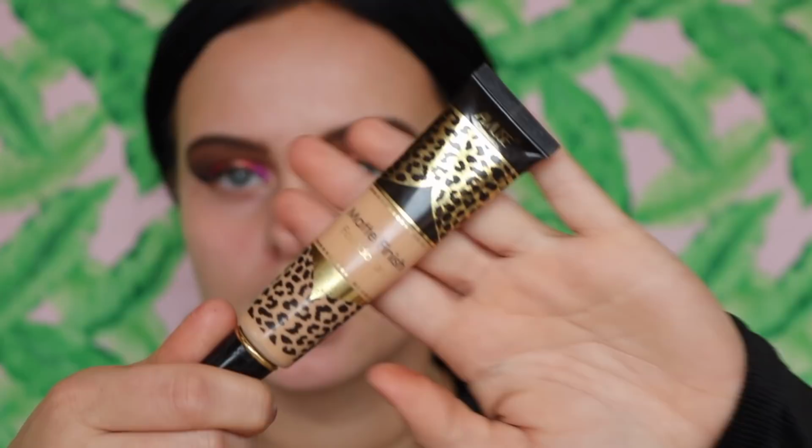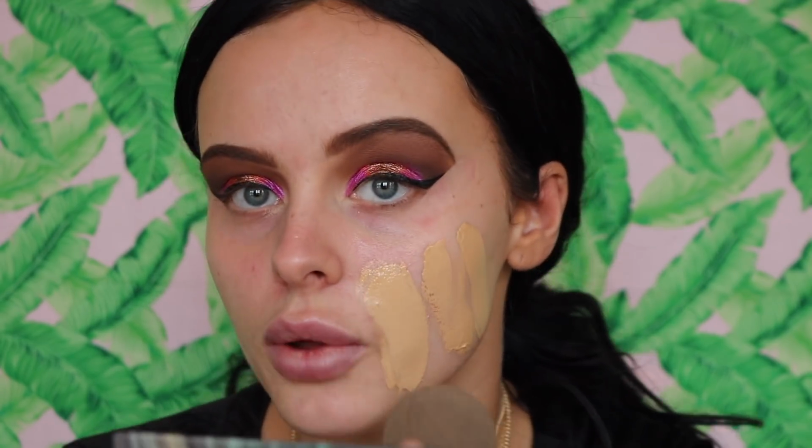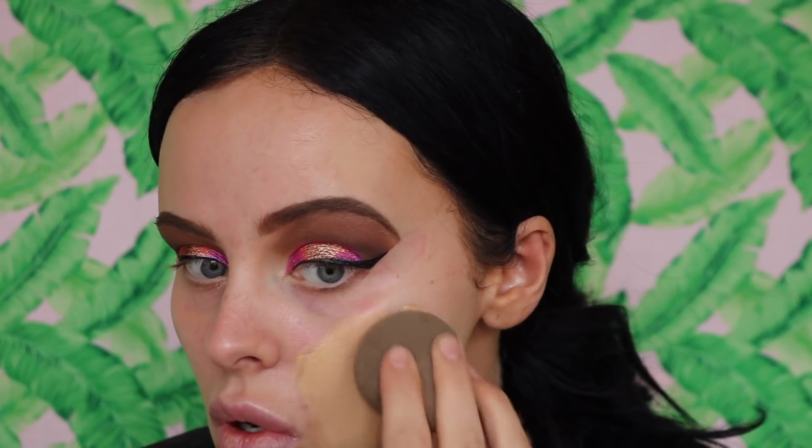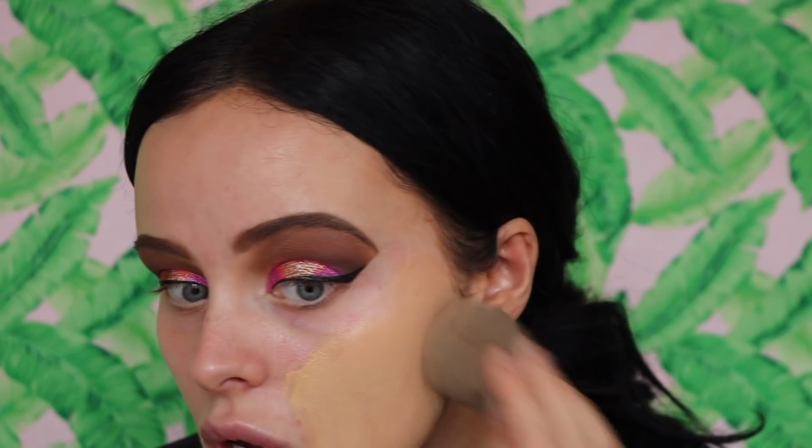Oh, she's runny. I'm just gonna apply this all over the face. First, I'm just gonna go in with the Matte Finish Foundation by MY Cosmetics. So now I'm just gonna blend that out with the damp beauty sponge. Oh, she's definitely got coverage.